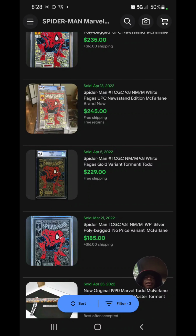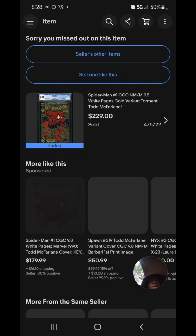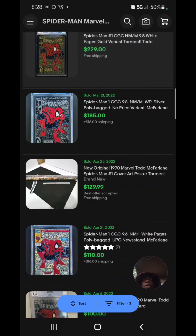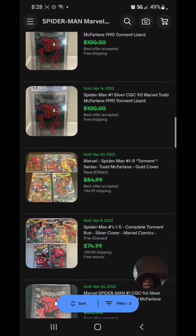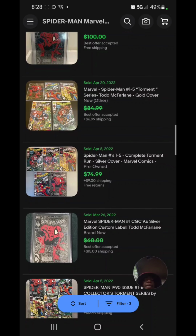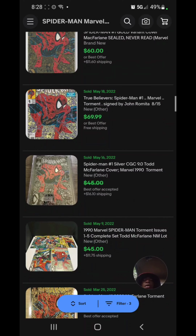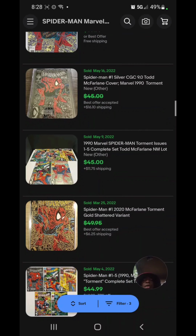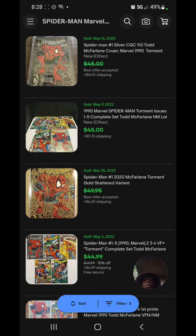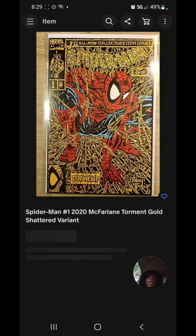That's a banger. Here's the gold variant again, the Walmart, sold for $229. So just to put it in perspective, just because you see comics sell for a certain amount and all of that good stuff, it doesn't mean that's where it's going, man. This stuff is just gonna keep getting more and more scarce, raw copies. More and more people are gonna grade these things. So to a degree, I like having graded books, but then I also like having some ungraded so I can still read them.